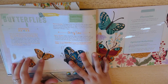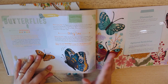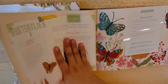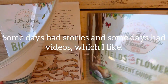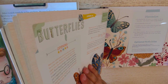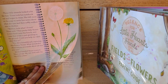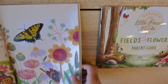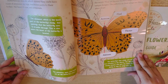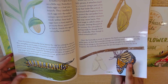I would read a little bit of the opening to her. A lot of times it would have cute questions to ask, just like a conversation prompt. And then it had the storybook stories to go with it. So this one in particular was the butterflies. And everything's just really pretty to look at. Lots of colors, lots of interesting things to point out and stop and talk about, like the caterpillar.